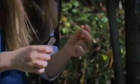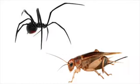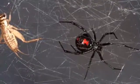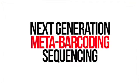Although Su and his team had it easy because they already knew which DNA they would be looking for, the black widows and the crickets. This allowed them to create primers which amplify the right kind of genes, the mitochondrial genes. They decided to devise some more advanced technique in DNA sequencing, known as the next generation meta-barcoding sequencing.